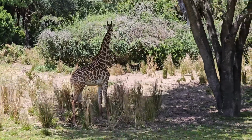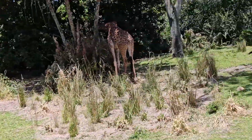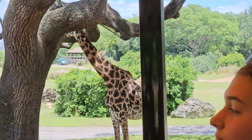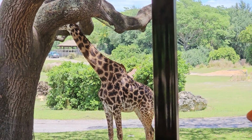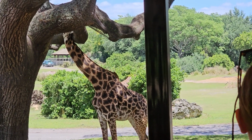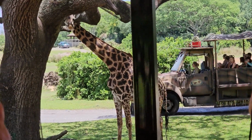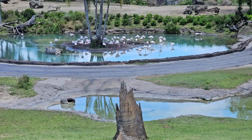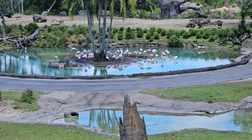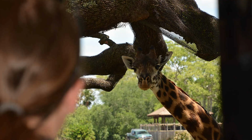Had a great time. Then we were off on our own little Jeep, up close and personal with the animals. We got some great shots out there, especially up close with the giraffes. Look how close we were able to get compared to some of the other vehicles that are out there. We got so close that the animals actually got more curious with us, it seems, at some point than we were with them. But yeah, some beautiful shots of the flamingos. Just a gorgeous day that we had.